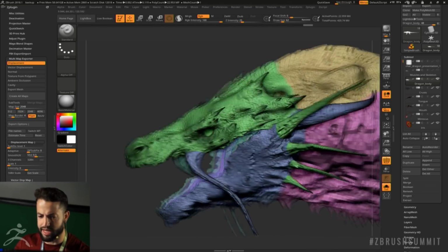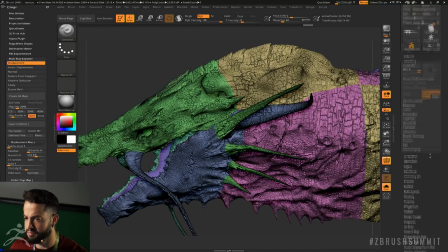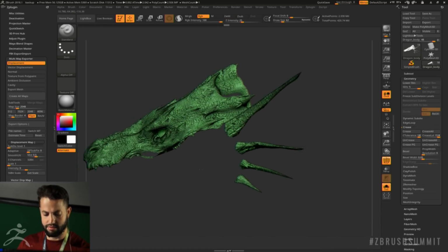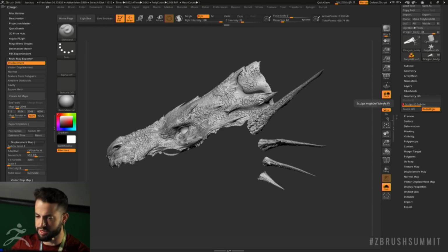And so to do that, you did all your details, you're all good, you go to your geometry tab, you go to crease, you crease by polygroup border, so we do that. Now, you isolate one of your guys. I'm just gonna jump into HD again, but I'm gonna jump it on subtool level 1 just so it's a bit faster.